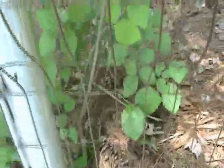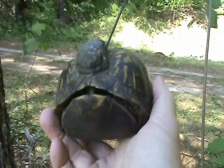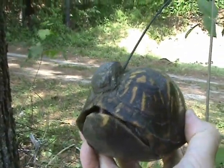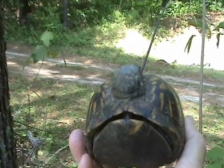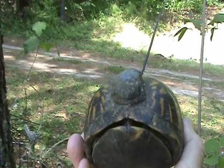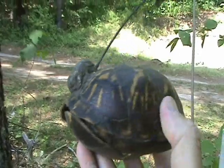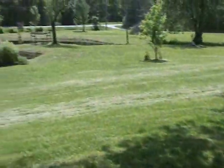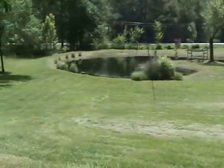Okay, here she is. That's right, Mrs. Bones, it's me again. Yeah, I'm going to move her back to the area behind the barn, the little boggy area, simply because this is a dangerous place. Right here beside this driveway, beside this big field that gets mowed frequently.